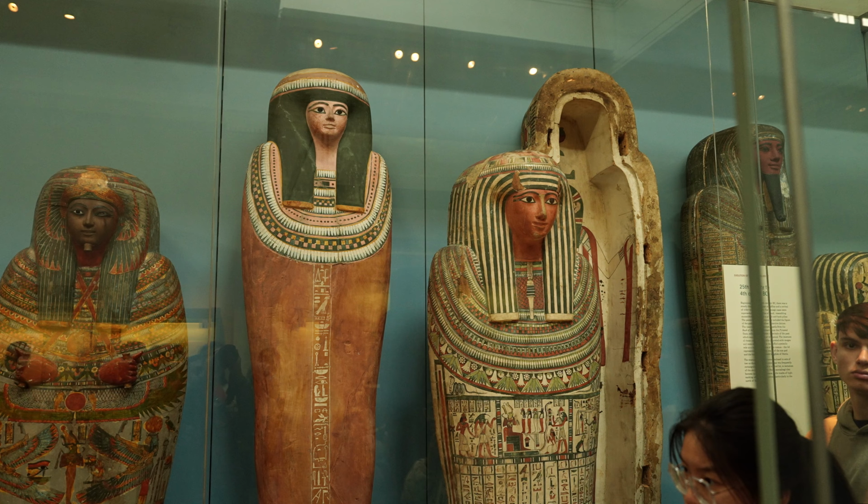To alleviate space limitations, the museum has given rise to independent institutions such as the Natural History Museum and the British Library.